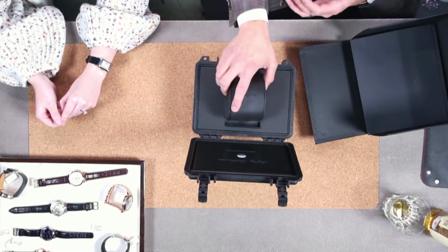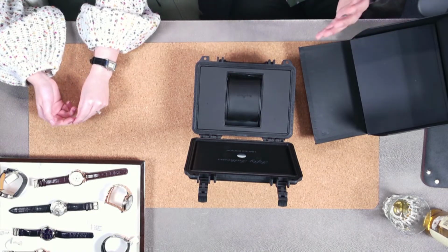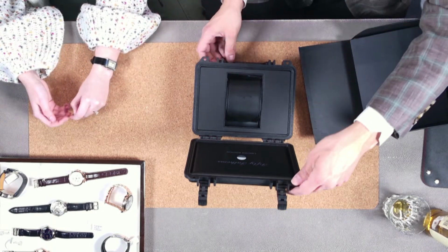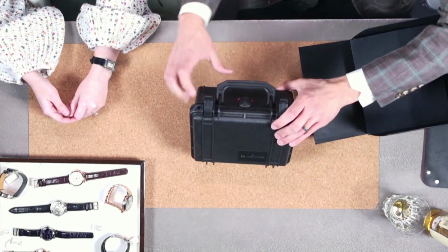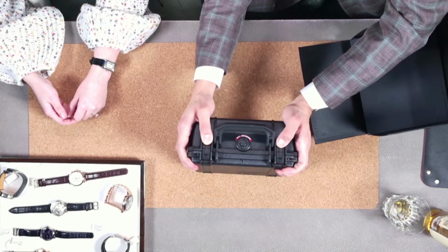This is pretty much your dedicated watch case. I think for a watch like the 50 Fathoms, which is such a purpose-built sport watch, having it come with this kind of box is very cool. But I know a lot of people think it's kind of ridiculous. What do you guys think?